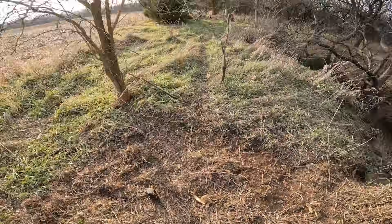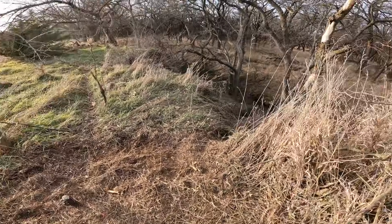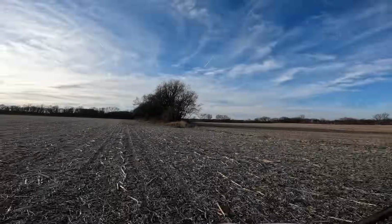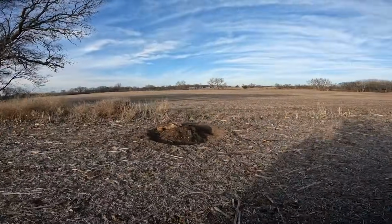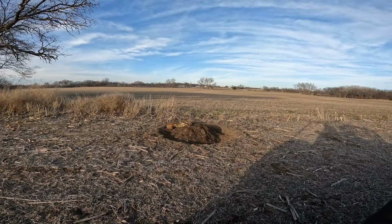It is a beautiful trail. We had that big coon on here the other day, and I'm sure that we'll connect here over the next day or so as well. That's like a badger did. Badger hole. Wow. He's got that excavated. We may have to pull that.